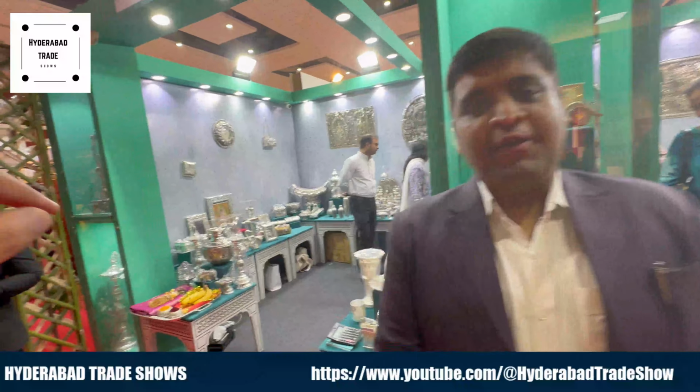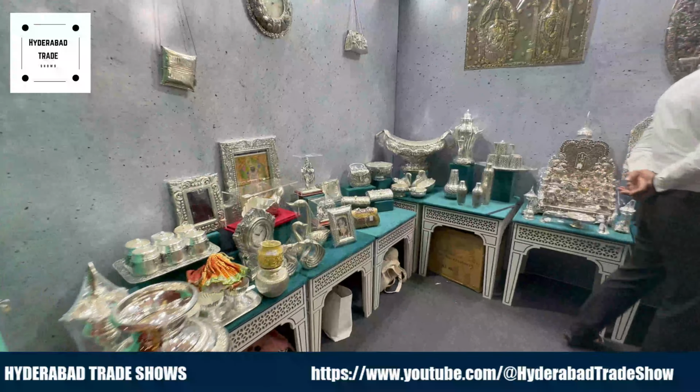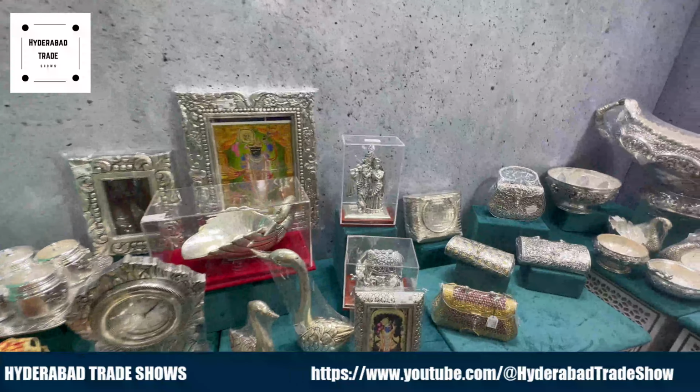I am from Argentumarts, the silversmith. This store is completely about silver artifacts. Whether you want a puja article, whether you want to decorate your home, whether you want any type of dining articles, everything can be made and it can be customized as per your choice and measurements too. It can be made as per your budget and everything is 92.5 sterling silver.